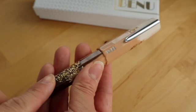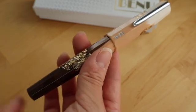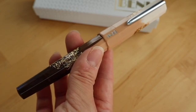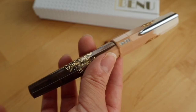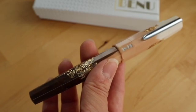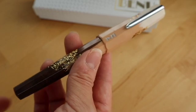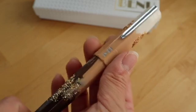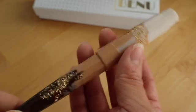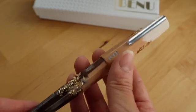And this one, the Iced Caramel Latte, was by far the most popular of the collection, I believe. It sold out so quickly, so that's why I wasn't able to purchase it the first time around, which I believe was in November. So I was so happy that they brought it back and that I was able to snag one. It's just so cute, and it really does resemble a caramel latte.